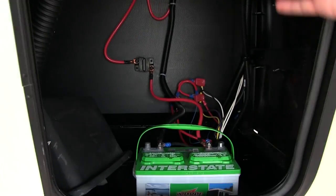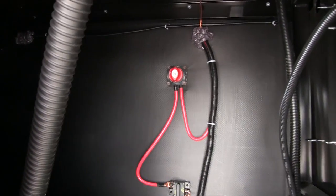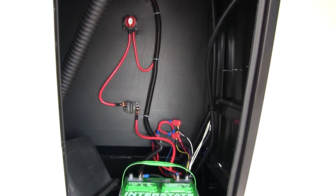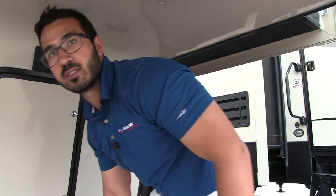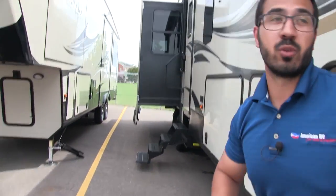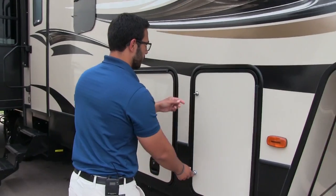And again, as I said, everything is run just the way it should. Right up here, you have a battery disconnect. That battery disconnect is solely for your refrigerator. The disconnect for the entire coach is on the off door side. We'll get to that in just a little bit. But that one, as I mentioned, is for that residential refrigerator there. And the inverter that's inside, again, I'll show you that too.